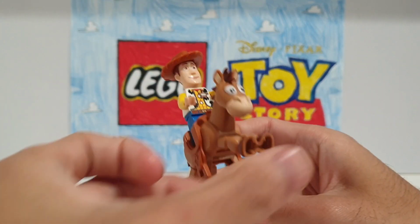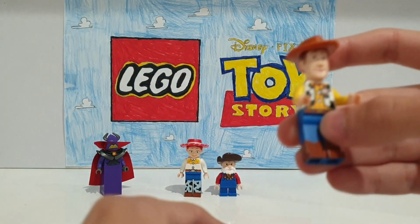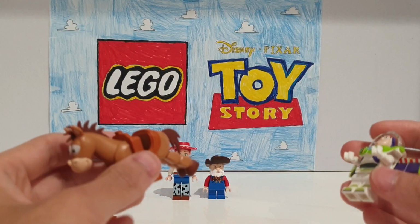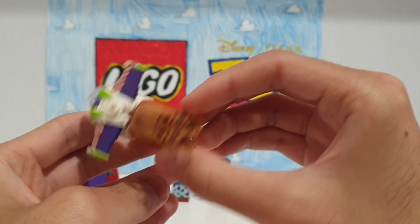And you can get Woody on him. Really cool. So I love how you can stick minifigures in there. That's awesome. Let's actually stick another minifigure. Let's stick Buzz in here because Buzz was riding Bullseye at the end of Toy Story 2 when he was saving Jessie and Woody from the plane. So yeah, he looks cool as well on it.